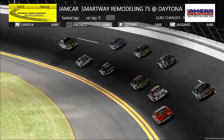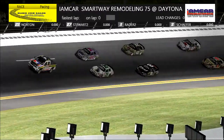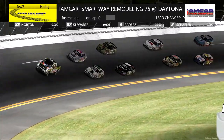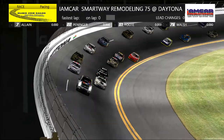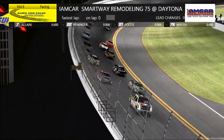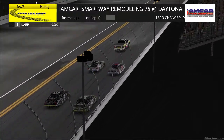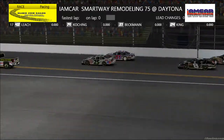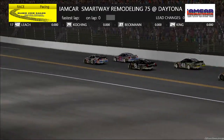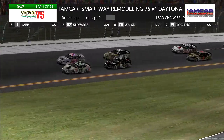But right now, the stars of IAMCAR are getting ready to put it to the floorboard and go racing at Daytona. Be watching for that bump draft because, hey, if the admins catch you, you're in trouble. Pace car coming down right now, and we are ready to go green at Daytona. Green is out. We are underway.